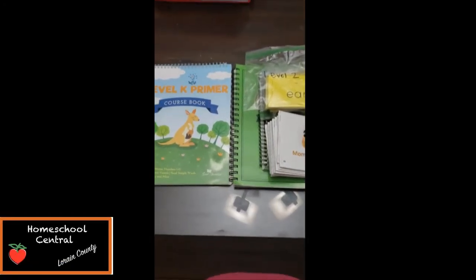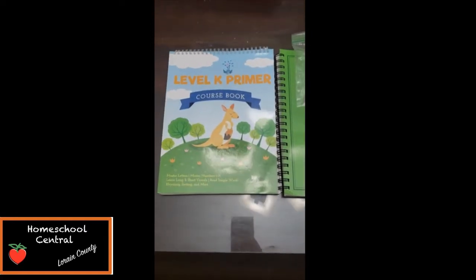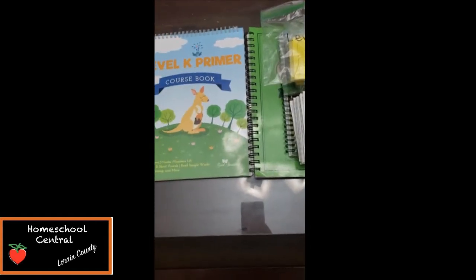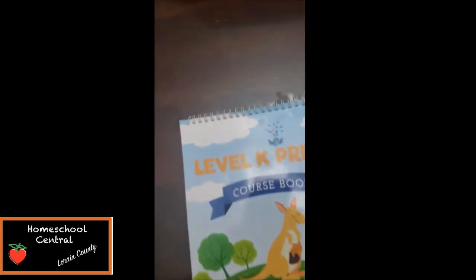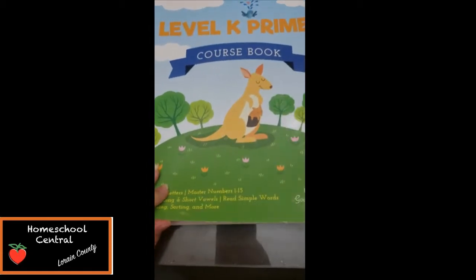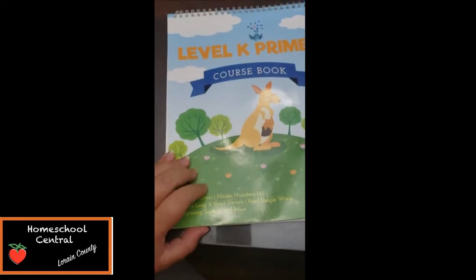Alright, today I have The Good and the Beautiful, the Level K Primer and the Kindergarten. These are English curriculum from The Good and the Beautiful. In the younger years, it's focused a little bit more on reading, writing, kind of basic. And as they progress, they go more towards your traditional English. So this is the Level K Primer. My daughter did this a while ago.